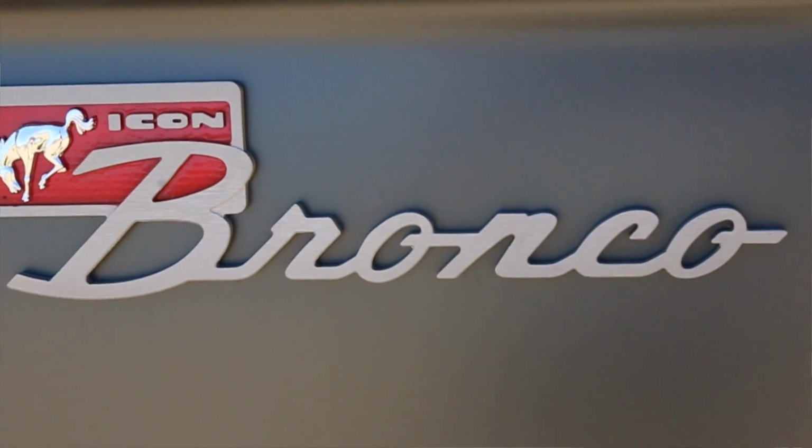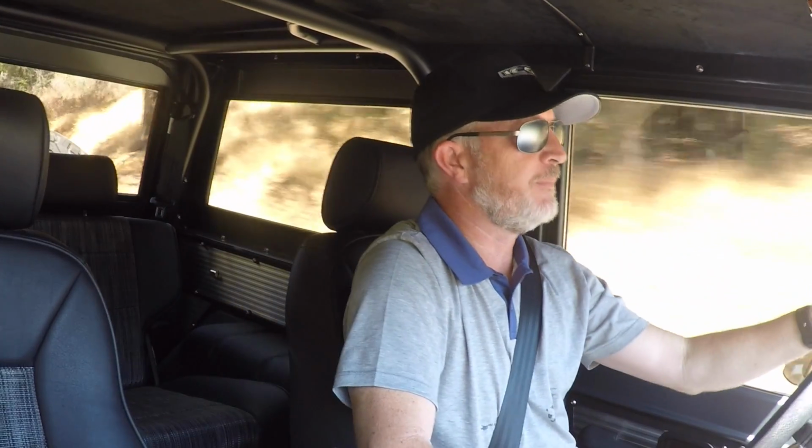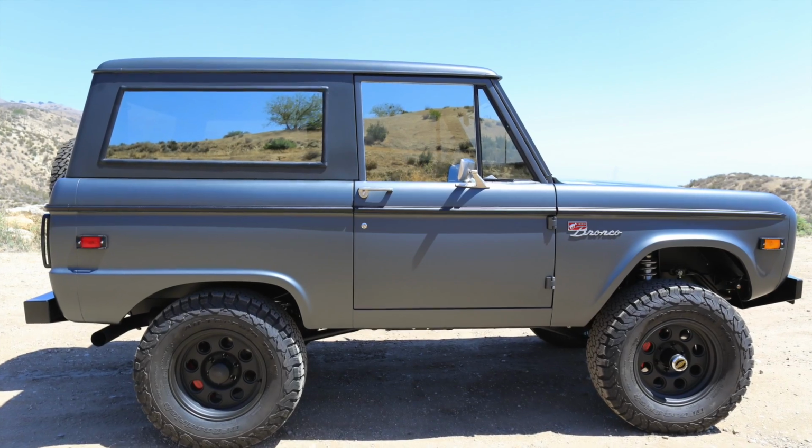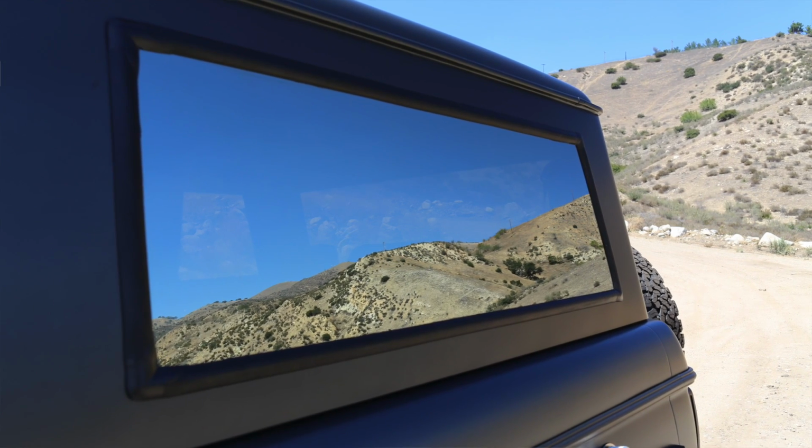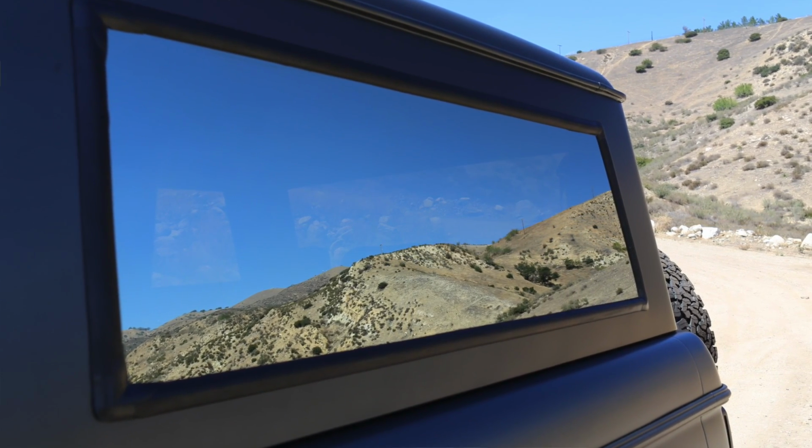So that's pretty much it. A couple other details I forgot to mention. This truck also has the Borla Icon restrained ceramic coated stainless steel exhaust system, and then we're also running the architectural glass, which is kind of cool. It gives it that funky matte reflective finish on the exterior.